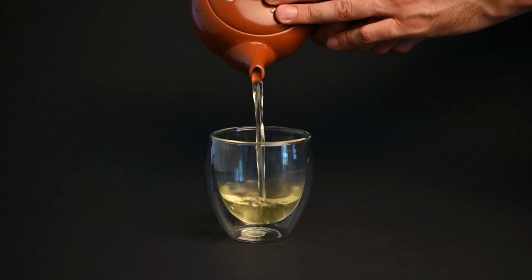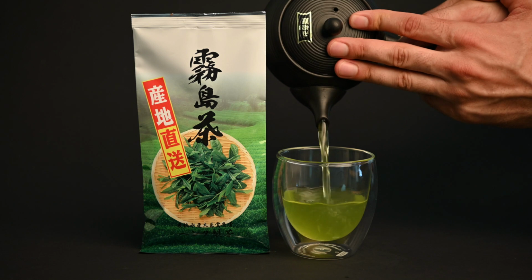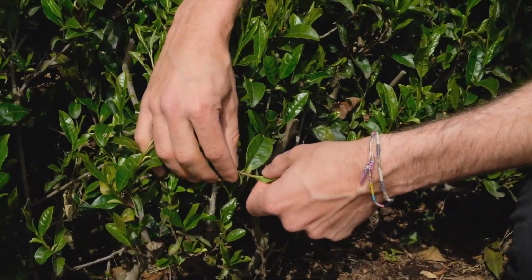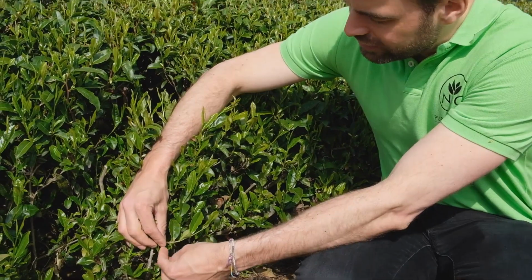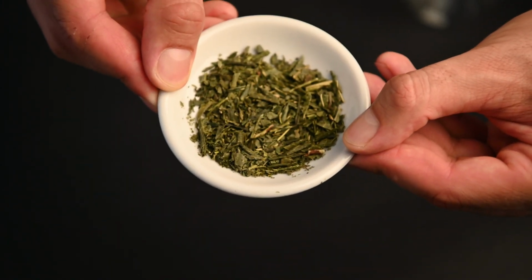Bancha is another inexpensive type of Japanese green tea. While most premium green teas like Sencha, Gyokuro, and Matcha are made from the younger leaves of the tea plant, Bancha is made from the older leaves. While the tea plant needs to produce a lot of caffeine to protect its younger, more tender leaves from insects, these tougher, older leaves produce less caffeine. The tea can also contain older tea stems, which have a tiny bit of bark on them.